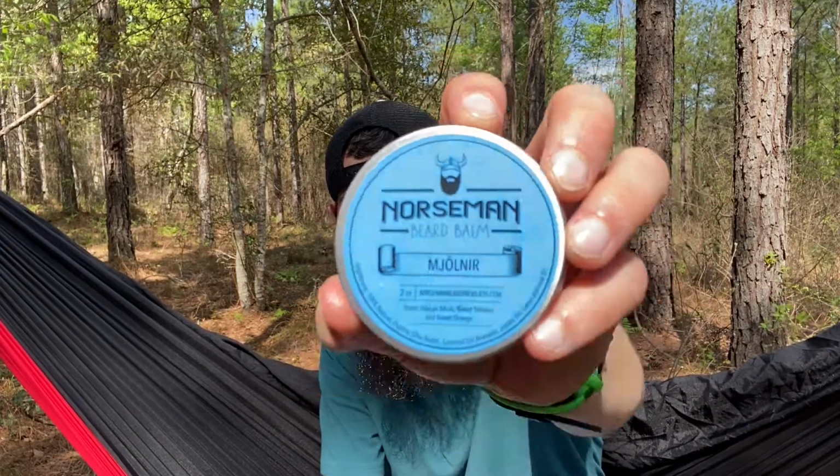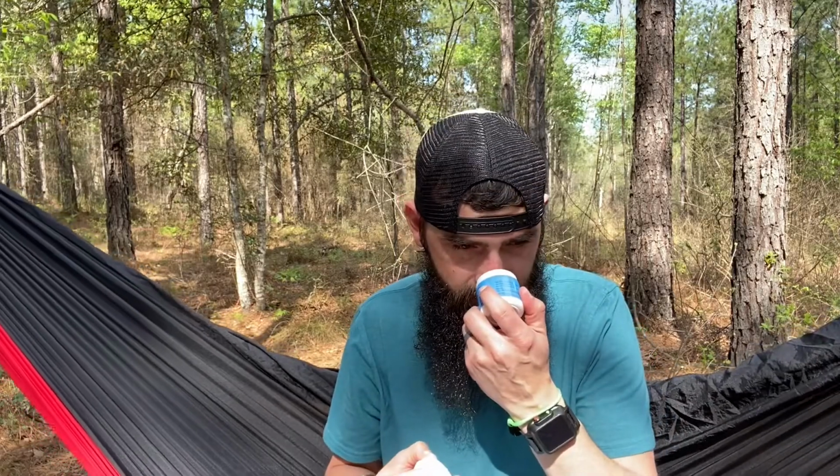So Mjolnir, this is a great scent. The balm, the butter, and the oil all smell exactly the same. And it's just a good scent. It really is. It's nothing crazy. It's that African musk, sweet tobacco, and sweet orange, and just a perfect subtle blend. It just smells so good. So if you like those subtle kind of musk, when you mix these together, it's almost cologne-ish, but it smells really good.